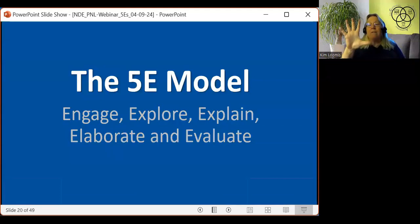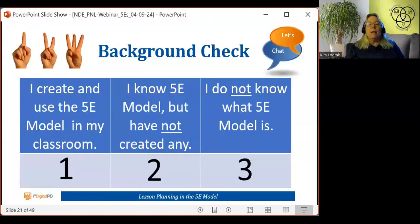And that's where the 5E model comes in, right? The 5Es: engage, explore, explain, elaborate, and evaluate. Now, you could do it as a playlist in that 5E format, but we'd rather have more of a cyclical type of coming through. What does that look like as we're coming through? And you're going to see that in just a moment. So let's talk about the 5E model.